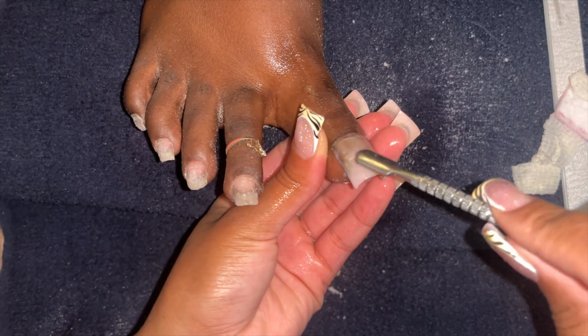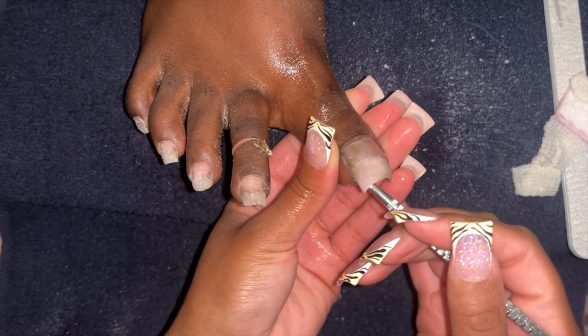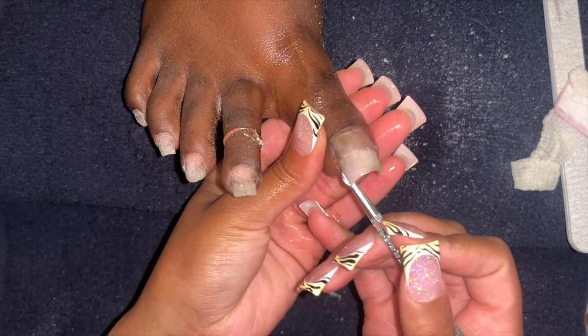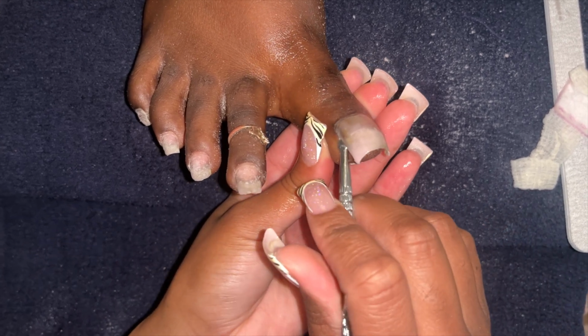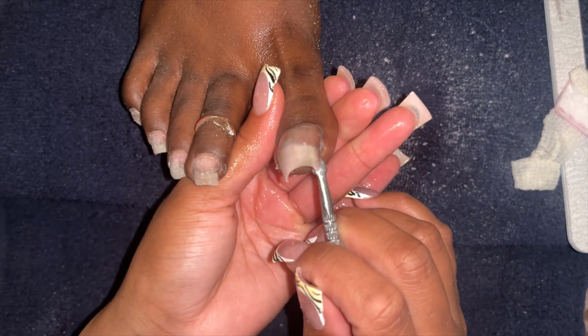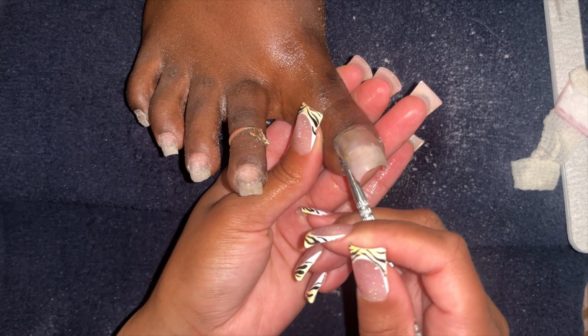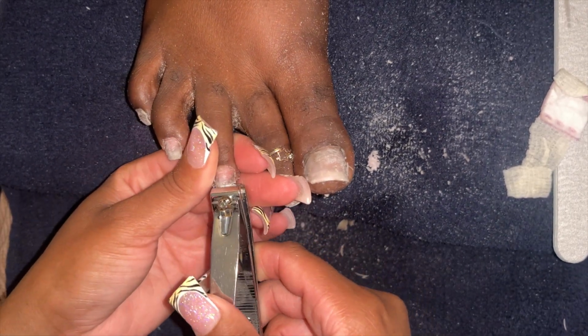Actually, is this discoloration over here? I'm trying to see if that's just natural toenail stuff. But on this side, I don't know, I feel like it's like a little pocket. You can see I can fit the cuticle pusher under here, but not that far on that side. I see. So I basically explained to my client exactly what I'm nervous about.